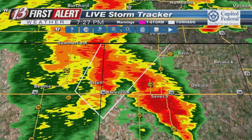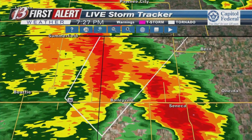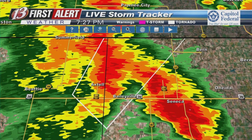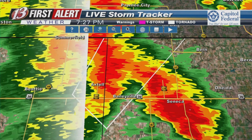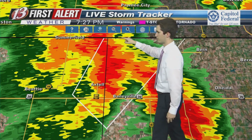The only report that we had was at 6:49 south of Vermilion with that funnel cloud report, and even that didn't necessarily touch down. We did earlier today around 5 p.m. have that thunderstorm south of Summerfield produce at least an unconfirmed report of a brief tornado, but now this new storm is a little bit farther to the east.